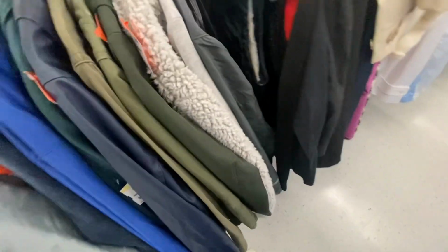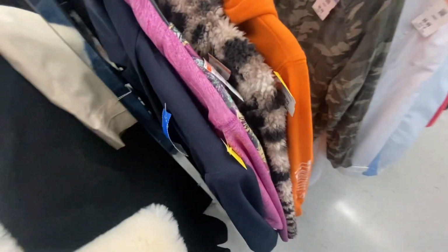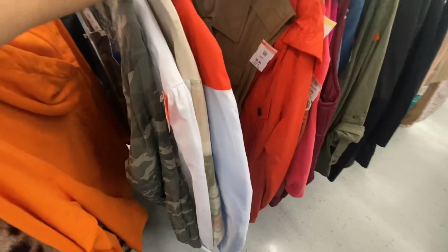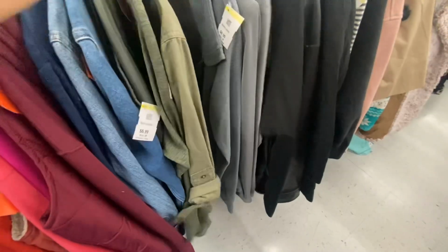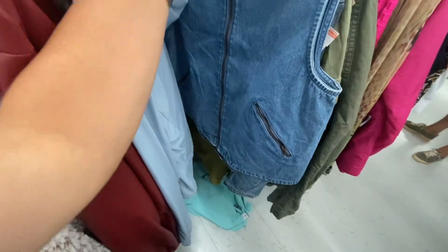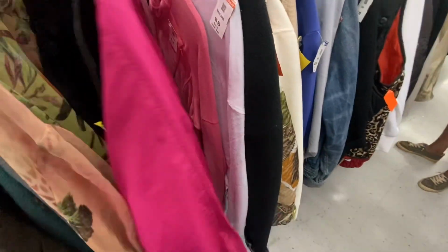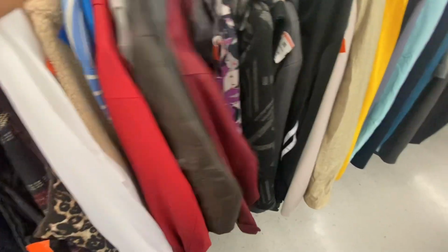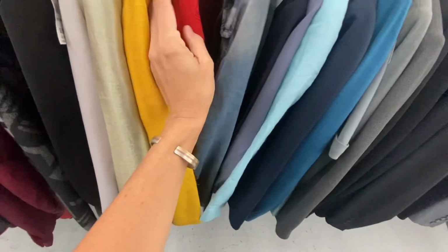The music is going to be kind of loud, so this will probably be highly edited. But the thing is heavy. No wonder that fell off the hanger. Again, probably won't find a lot here because this Goodwill still doesn't price up their jackets a whole lot. So you can still find the deals even at full price. All right, my arm is officially tired.